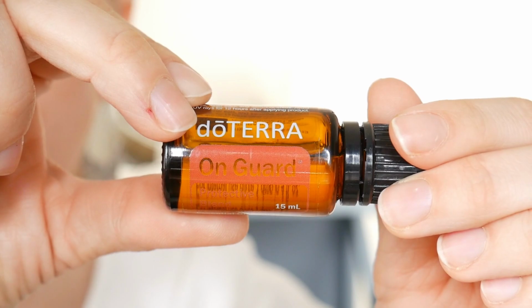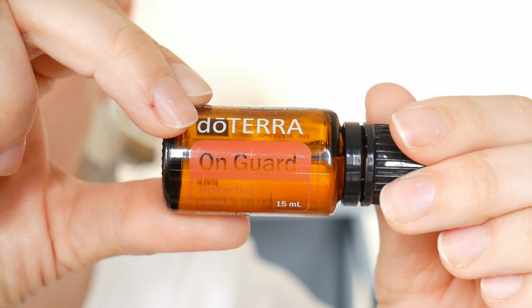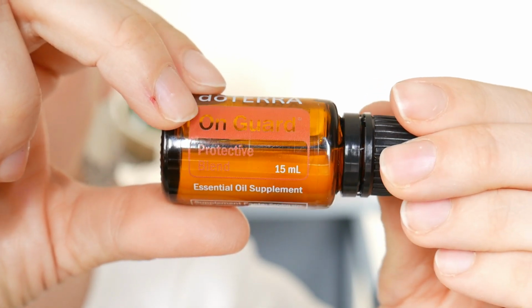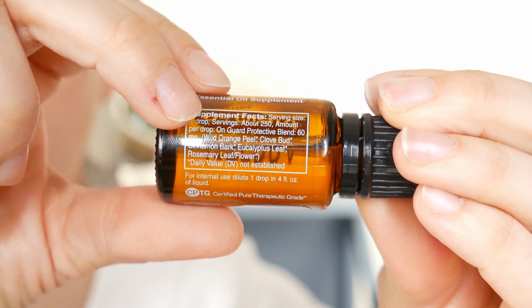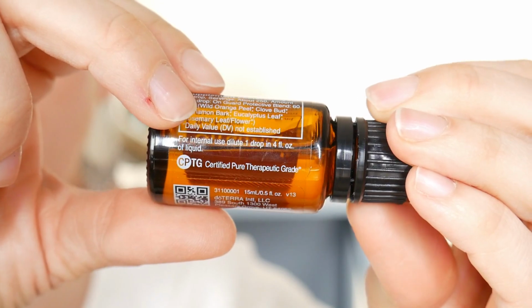This blend helps support healthy immune and respiratory function, protects against environmental threats, and supports the body's natural antioxidant defenses. In this blend, you have wild orange, clove, cinnamon bark, eucalyptus leaf, and rosemary essential oils.